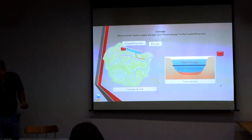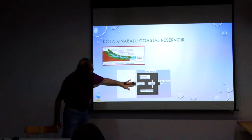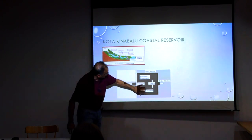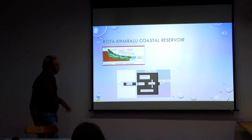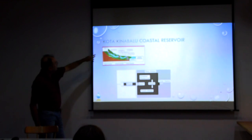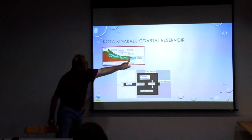Okay, how does the coastal reservoir actually work? You have this river, you build all the dikes, you have all this fresh water inside, you have all the tidal gates to control. Okay? Open and close. So practically whatever is flowing, it goes into here. You keep it.